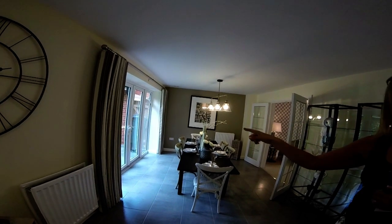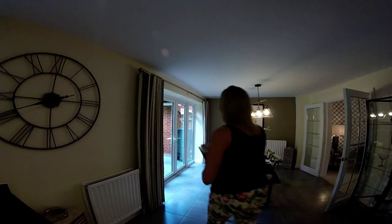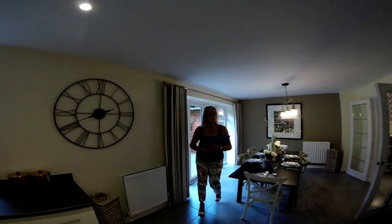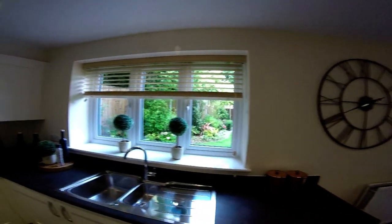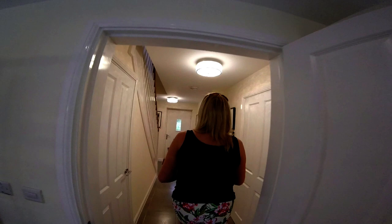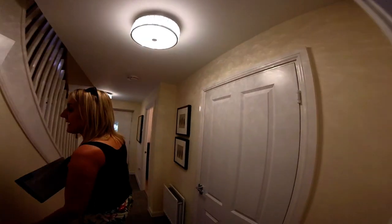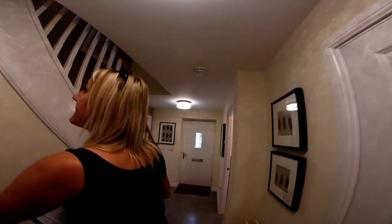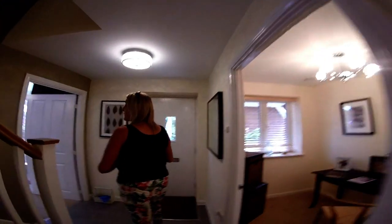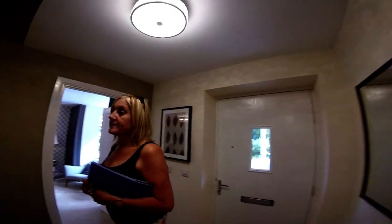Did you mention the French doors to the garden, with the little windows at the side? If you just want a little bit of fresh air, just open them up. We should mention, this house smells absolutely delicious. You've got an understairs cupboard there for all your bits and pieces, and then we are back to the front door. So you can literally walk right the way in a circle on the ground floor of the Canterbury. So we'll take a look upstairs.